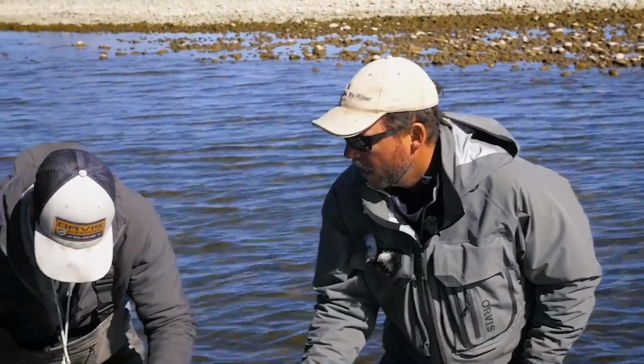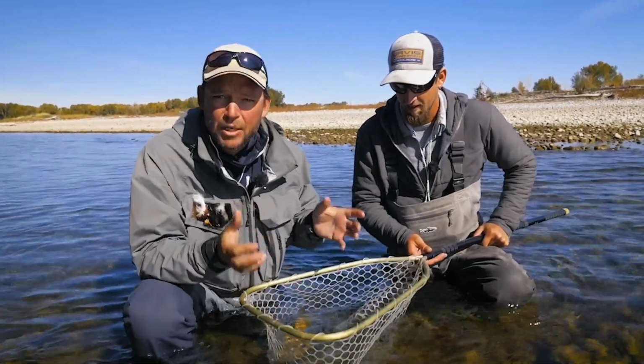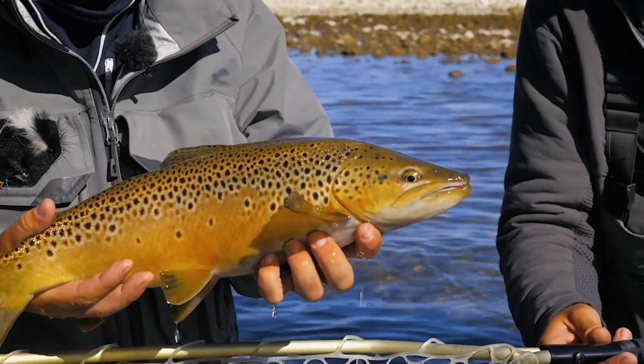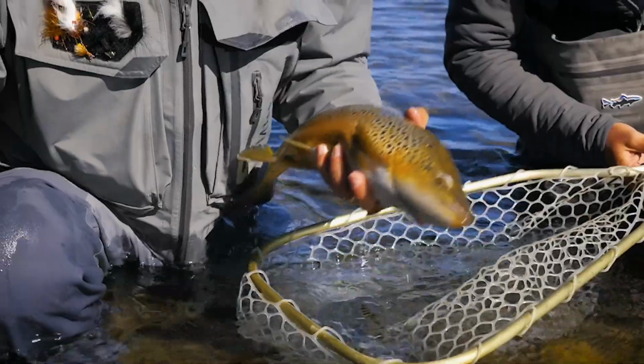We fought that fish through rapids, probably a couple hundred yards down this river. And I'm here to tell you that I'm about to show you the biggest brown trout I've ever caught on fly. That's great. Are you ready? That's awesome. This is why you come to Idaho, and this is why you come to Three Rivers Ranch. What an unbelievably amazing brown trout.